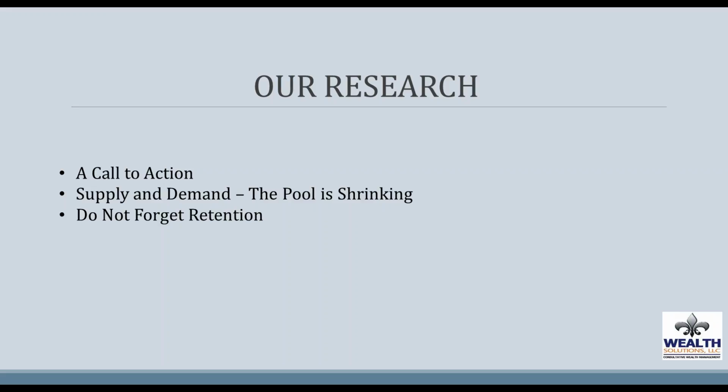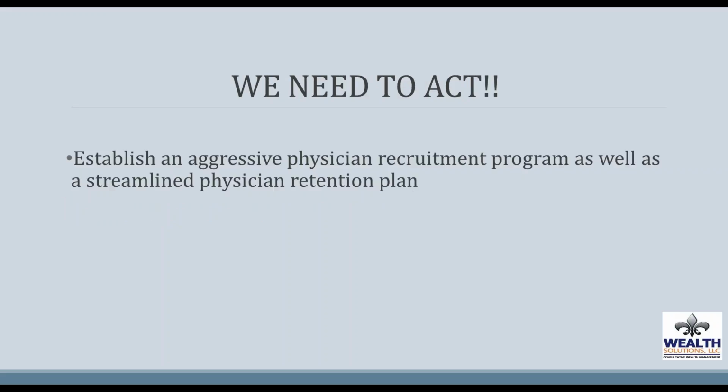All right, thanks, Jen. What this means to us is that you have to have a call to action. And for us, that means you have to have a formalized plan. The pool is shrinking, the need is growing, and you already have people on staff. So let's make sure we do something that helps retain the people you've already recruited. So this is our call to action. We need to act to establish an aggressive physician recruitment program, as well as a streamlined physician retention plan.